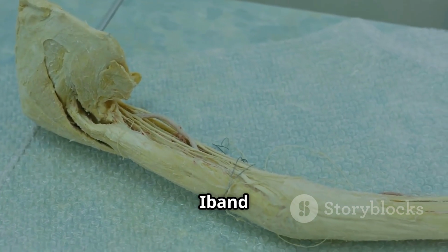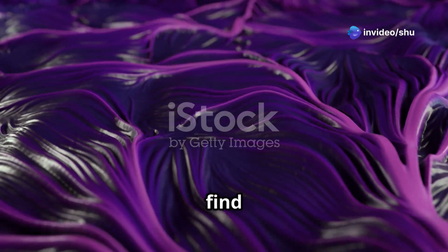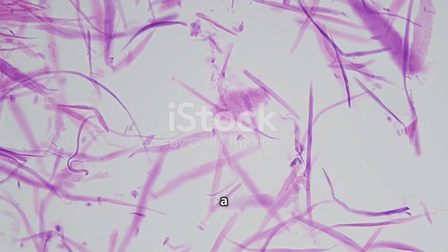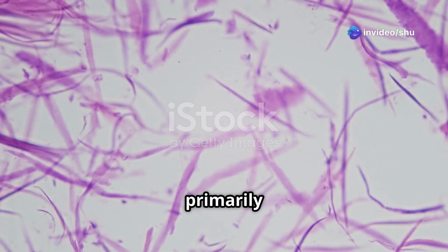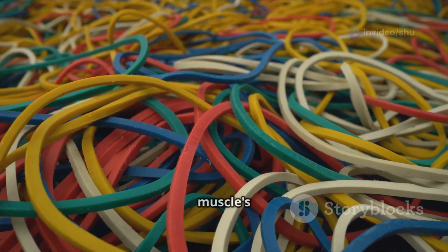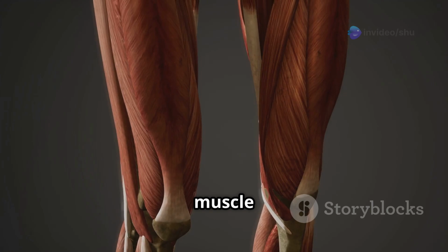Section 4, I-band, the shrinking zone. This section is crucial for understanding muscle contraction. On either side of the A-band, we find the I-band. The I-band is a lighter region of the sarcomere. This lighter band contains only the thin filaments, like a less crowded street with only cars. These thin filaments are primarily composed of actin. The I-band is like a rubber band. It stretches and contracts depending on the muscle's state. When a muscle contracts, the I-band gets shorter. This shortening is a visible sign of muscle activity.